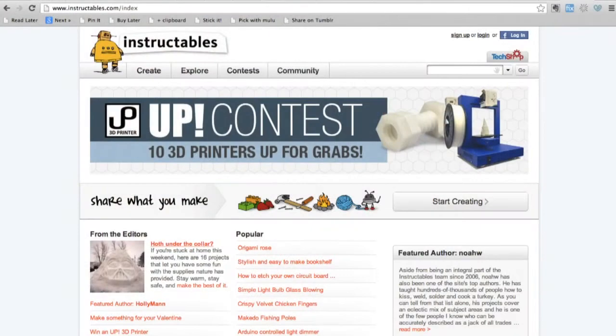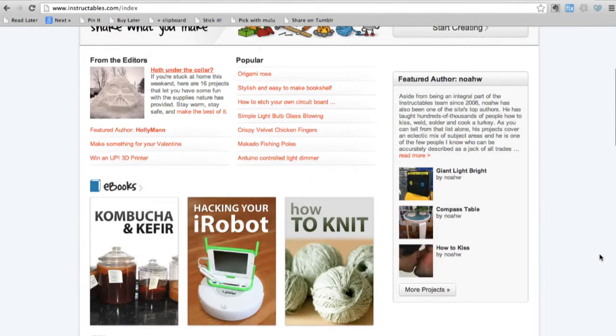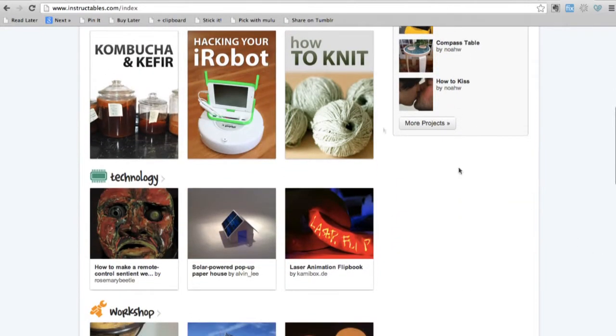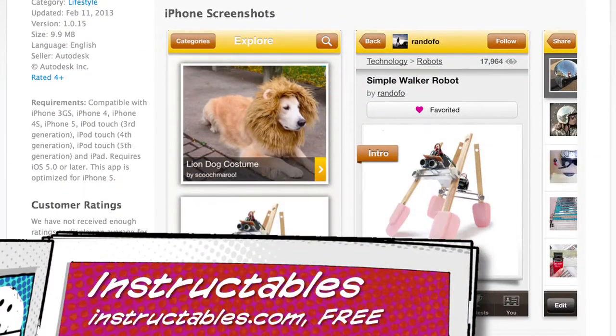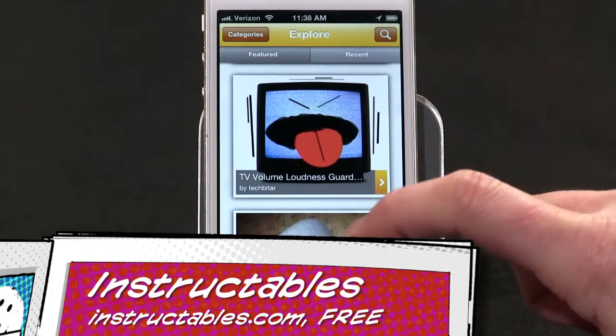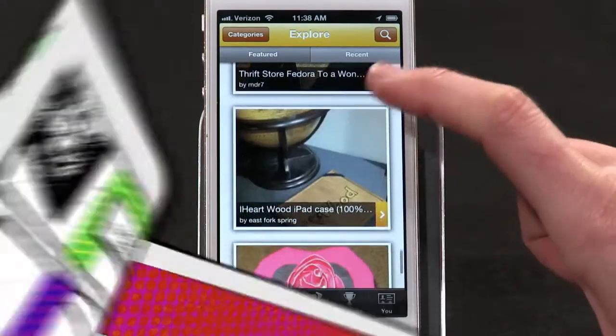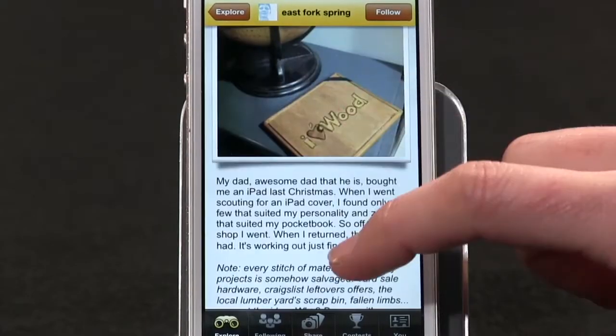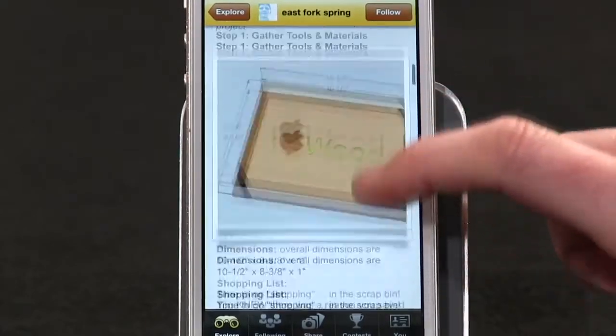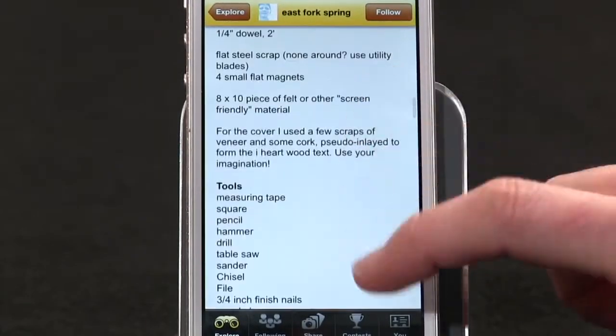Number 3, if you're a DIYer or you love creating things and sharing those creations with others, there's a good chance you're already familiar with the website Instructables.com. An Instructable is a step-by-step guide explaining how somebody made or did something. Well, now Instructables is also an iPhone app. In the Explore tab, you can browse through projects, find one you like, and click through. Some of the projects are really simple, others are a little bit more complicated, but the Instructables community is pretty consistent with good, detailed directions.